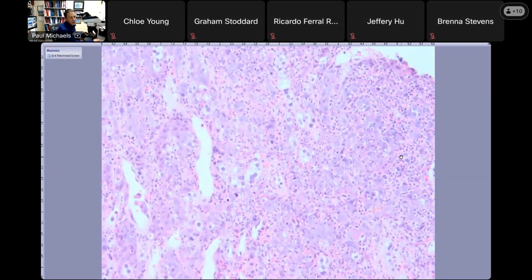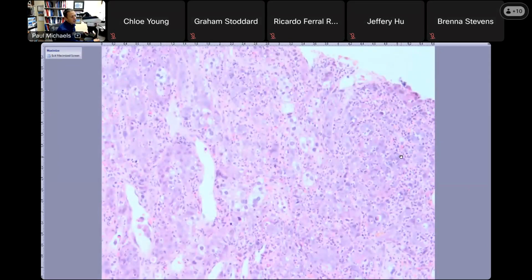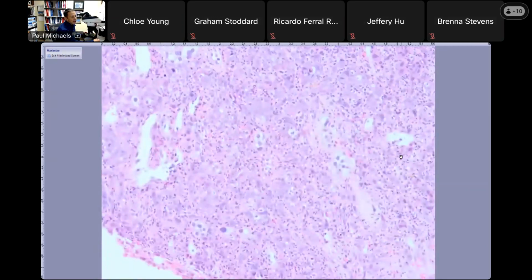color, because I'm colorblind, I focus on color. It kind of has the color of a pheo, but it certainly does not have the growth pattern of a pheo. This is infiltrating around these adrenal cortical cells. The tumor is very highly malignant.